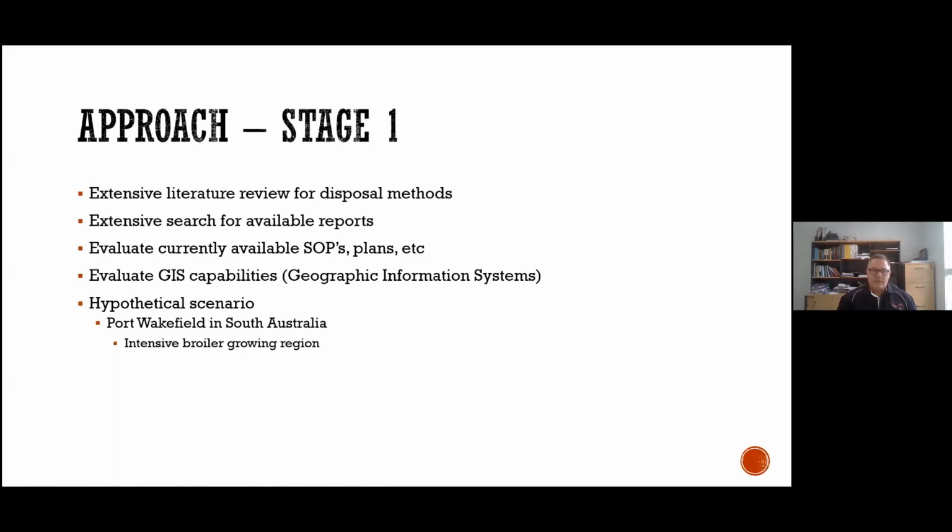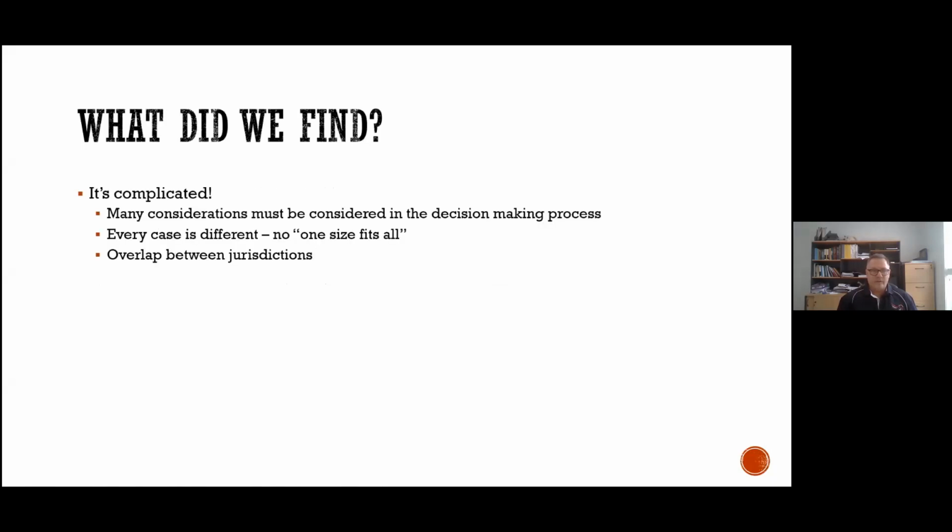So we ran a hypothetical scenario using Port Wakefield in South Australia, which is an intensive broiler growing area. And out of that, what did we find? It's very, very complicated. It's a difficult procedure. There's a lot of information available, but it's very widespread information. It's not consolidated in any particular point.